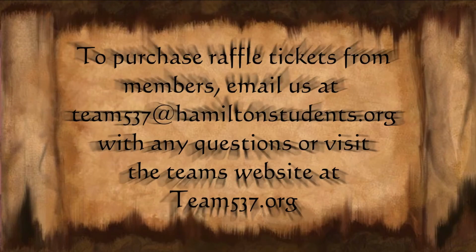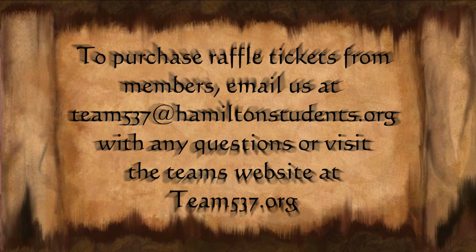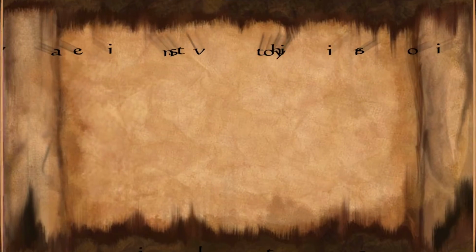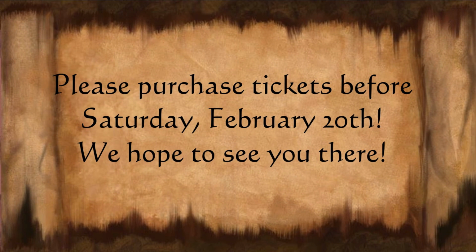To purchase raffle tickets from team members, email us at team537@hamiltonstudents.org with any questions, or visit the team's website, team537.org. Please purchase tickets before Saturday, February 20th. We hope to see you there.